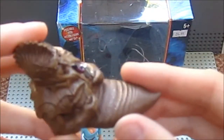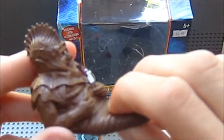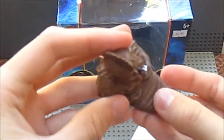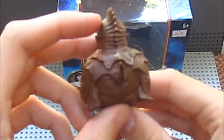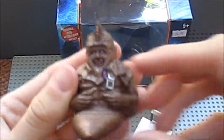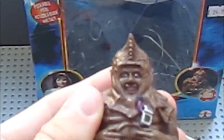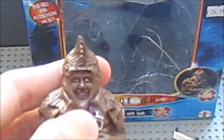His tail is a bit like a maggot or a worm, and if you listen, his tail does squeeze a little bit, and it makes a little sound. There's nothing at the bottom, just BBC copyright stuff. And if we have a look at the face, Sil has got his famous face, when he's got his tongue out and he goes.